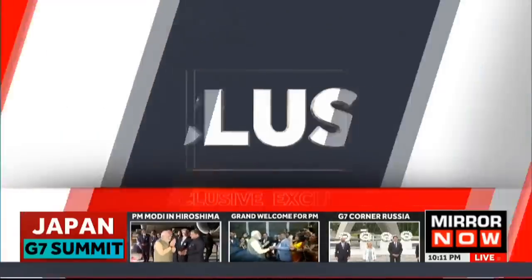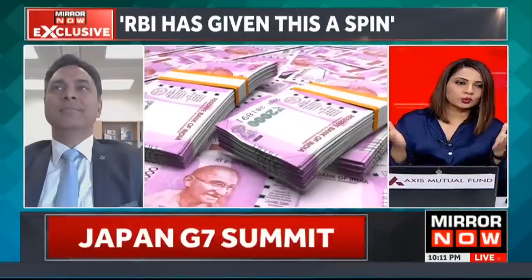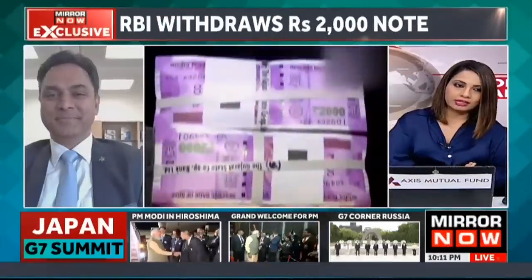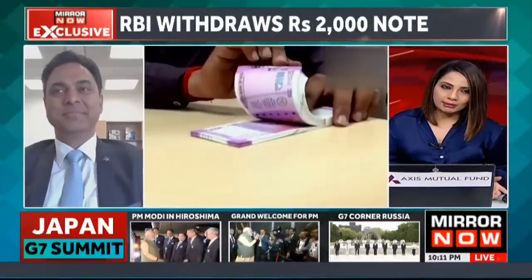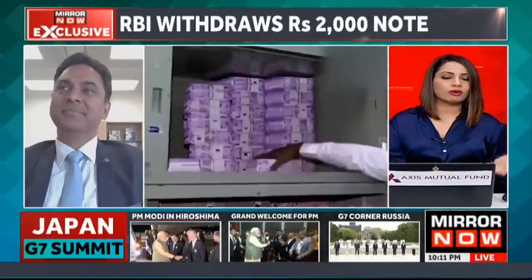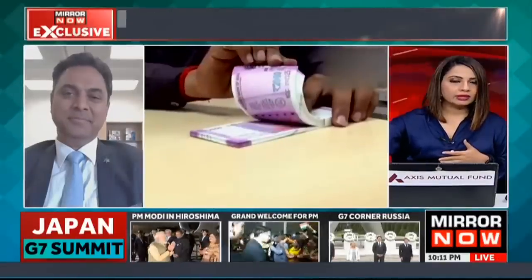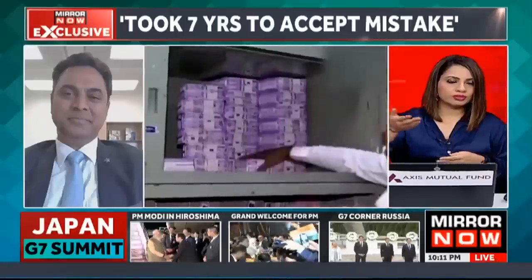Mr. K.V. Subramanian, some of our viewers will be wondering why. Why remove 2,000 rupee notes? Anyway, fewer people were using it. The notes in circulation have become half. More and more movement to cashless. UPI numbers are phenomenal, month on month. It could have died a quiet death. What was the need of this?